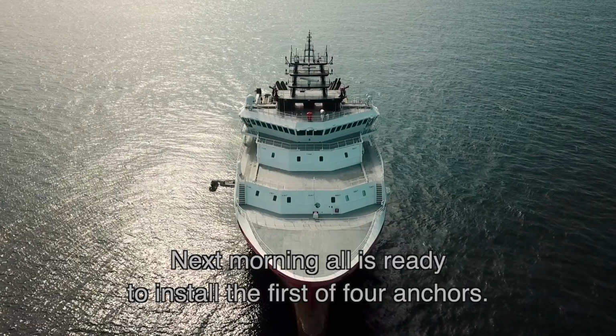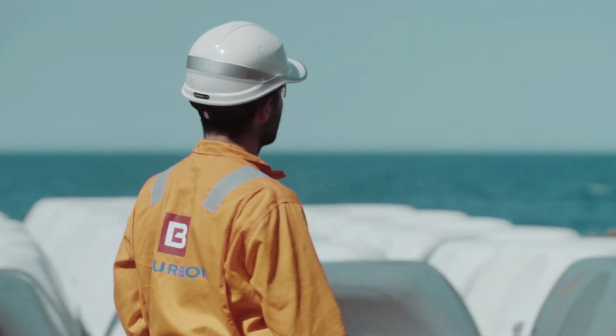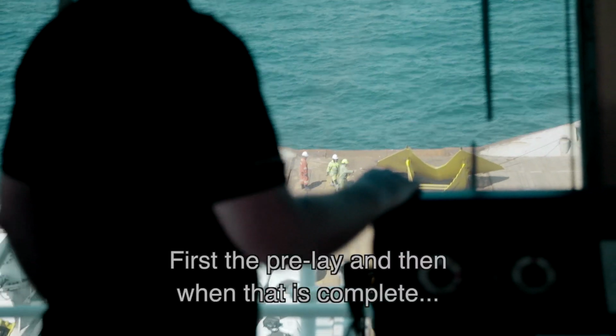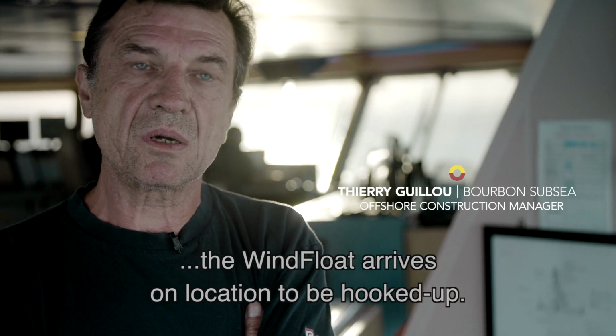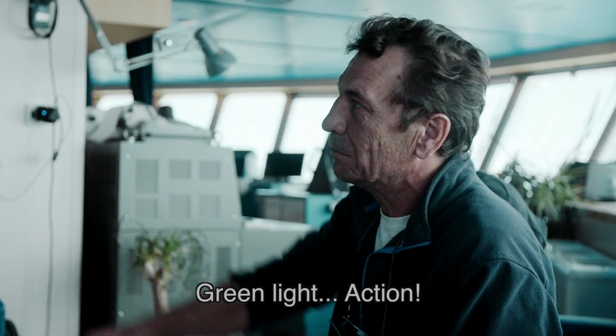Next morning, all is ready to install the first of 4 anchors. The operation was split in 2 parts. First is the pre-lay, and then when this will be complete, the wind float will come on location to be hooked up. Green light, action.